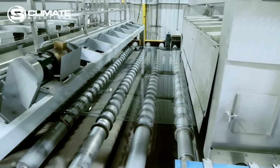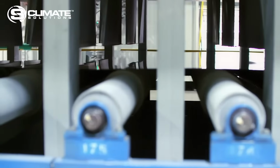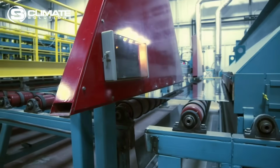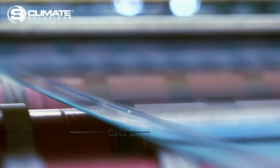The mass air section is the final phase of the annealing layer. This is where the glass is bombarded with air, driving the temperature of the glass down to where it can be cut. 20 miles of glass ribbon pass through the plant's cold end, producing more than 600 tons of glass each day.